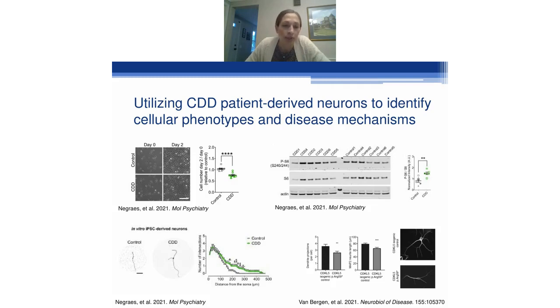So one group has used patient-derived neurons to show that neuroprogenitors actually proliferate more slowly in this patient population. So you can imagine how reduced proliferation of neuroprogenitors may slow the neuron differentiation process, neurogenesis, during neurodevelopment in these patients. This group also saw an increase in phospho-S6, which is a readout of the mTOR pathway, and increased mTOR activity, which would suggest that there might be increased neurite outgrowth in these neurons.